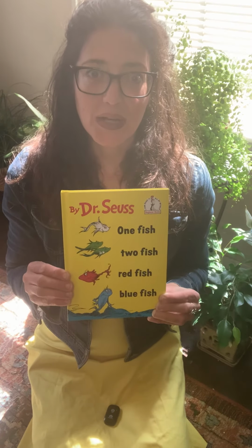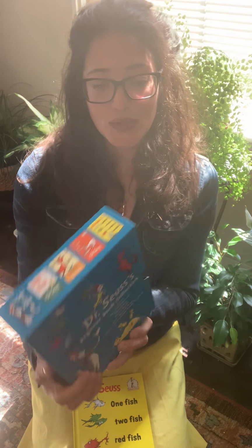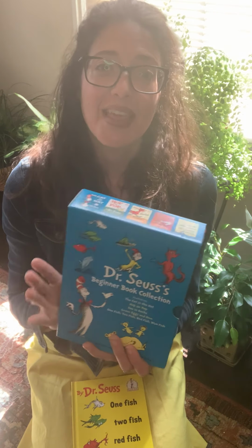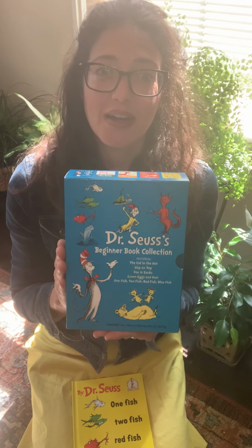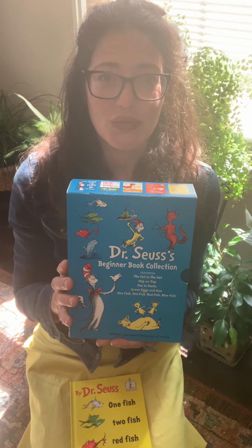And I'm going to be reading many of these books to you because I was gifted from a neighbor next door the collection of Dr. Seuss. So there's Green Eggs and Ham, Fox in Socks, Hop on Pop, and the Cat in the Hat. So thank you, Mr. Pertuo, for helping the children and allowing me to borrow these books for our story time.